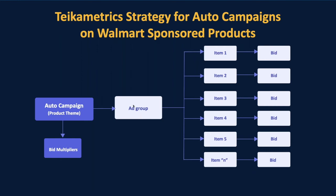So you don't have to roll up to an ad group or campaign level target. You can actually go and adjust bids per item. The other thing too is the ability to have bid multipliers. I'll talk about this in the next slide or two, but Walmart does something incredible with how they advertise. You can see whether your product showed up as an advertisement on the desktop version, somebody's computer, versus the mobile browser versus Walmart's app. And you can leverage bid multipliers by device type.